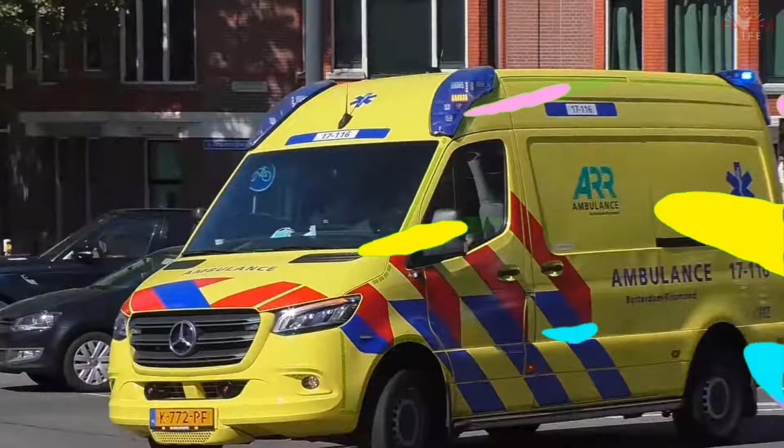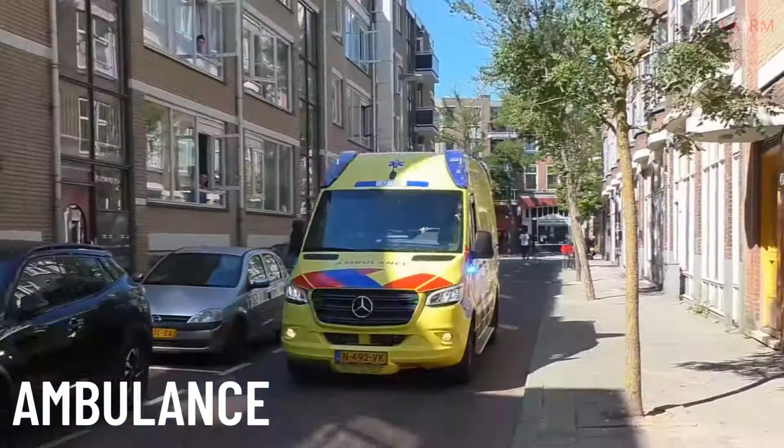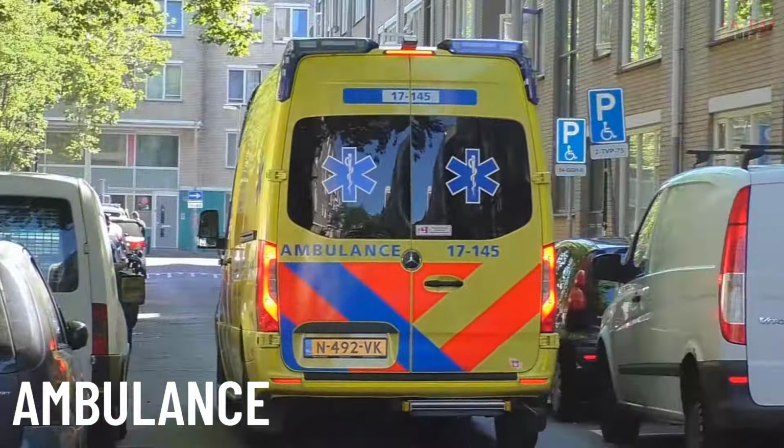Ambulance. Ambulance, a vehicle equipped for transporting sick or injured people. Often includes medical equipment for emergency care.